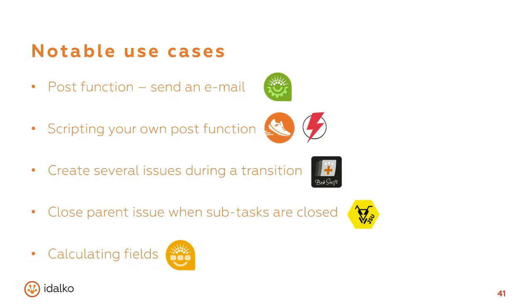I have picked the app Jira Misc Custom Fields, which can again change the contents of its custom fields based on workflows and post functions. So these are just a few interesting Jira workflow apps.